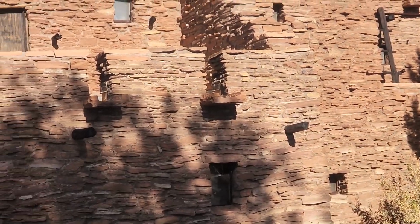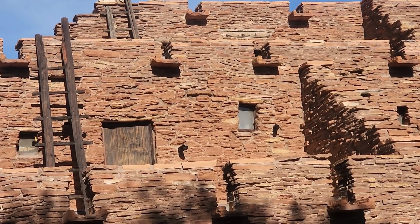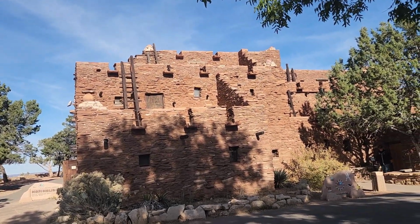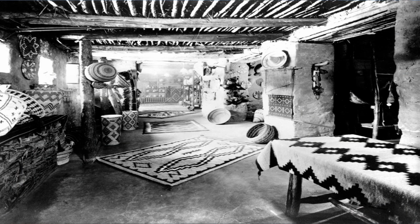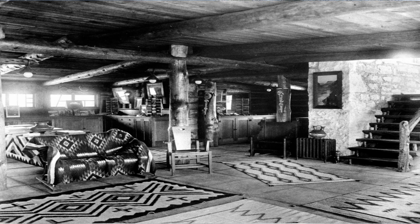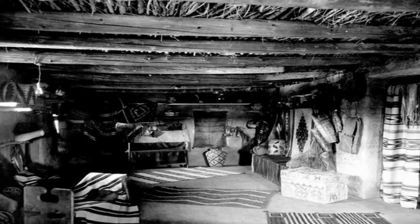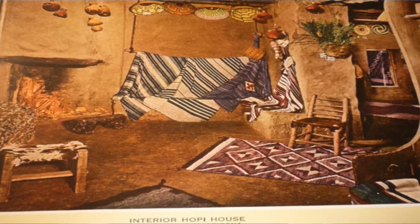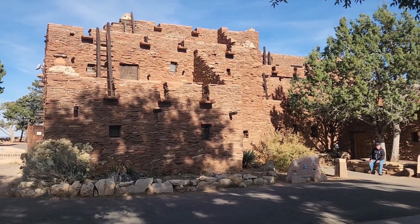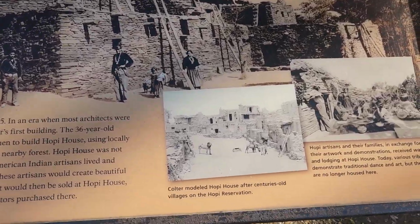The Hopi House was not just a curio store, because it was the first store. It was a place where American Indian artists lived and worked. Under the watchful eyes of visitors, these artists would create beautiful jewelry, pottery, blankets, and other items that would then be sold at the Hopi House to visitors, forging a personal connection to the items visitors purchased here. So this was the Hopi House under construction.